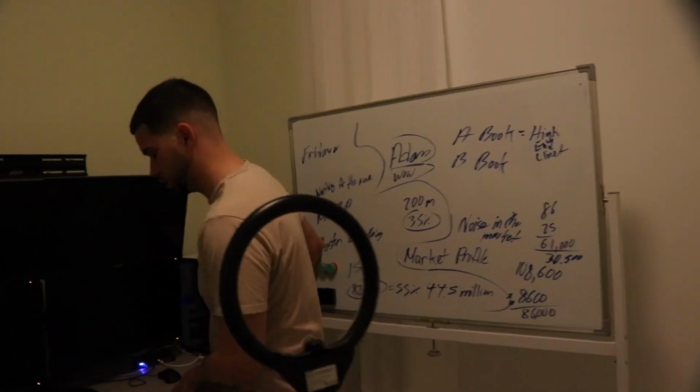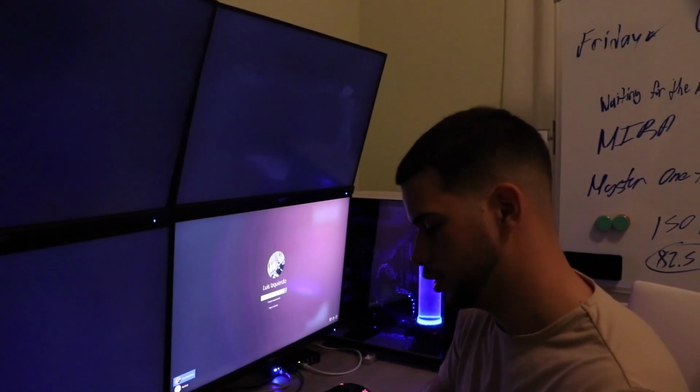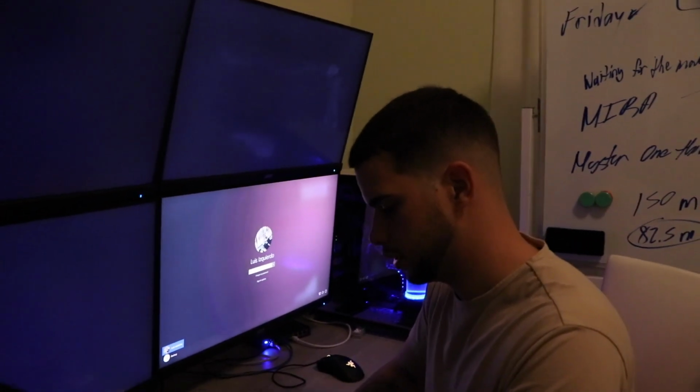I need to get my chairs on the way, by the way. I got a new chair. This is an F1 Falcon trading computer chair. It's used in Wall Street, etc., etc.